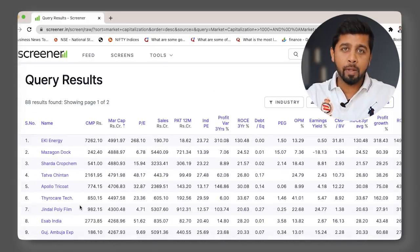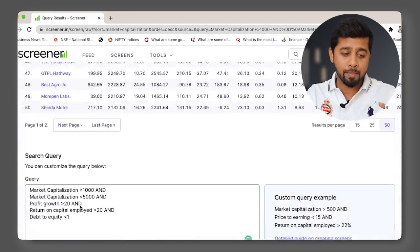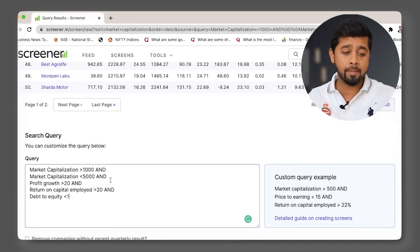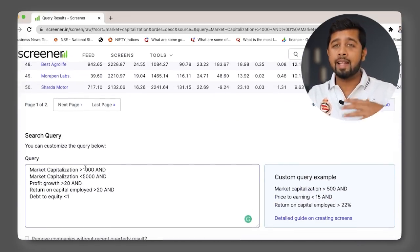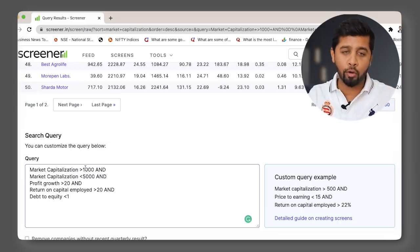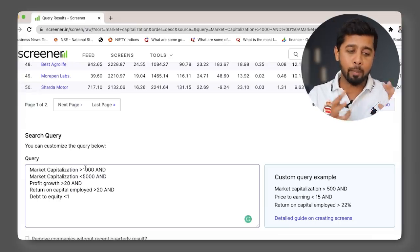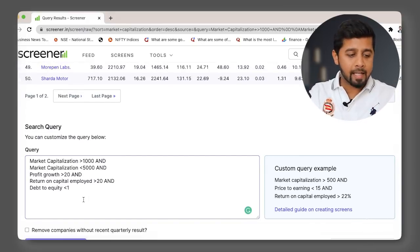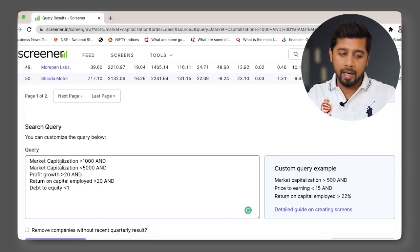So this is a very simple method. You can customize the screen as per your requirement. If you want to invest in blue chip companies, you want to know blue chip names, you can just put a filter of let's say more than 30,000 crore, 50,000 crore. If you want to know mid cap names, you can put that kind of filter, let's say between 5,000 to 20,000 and anything like that.